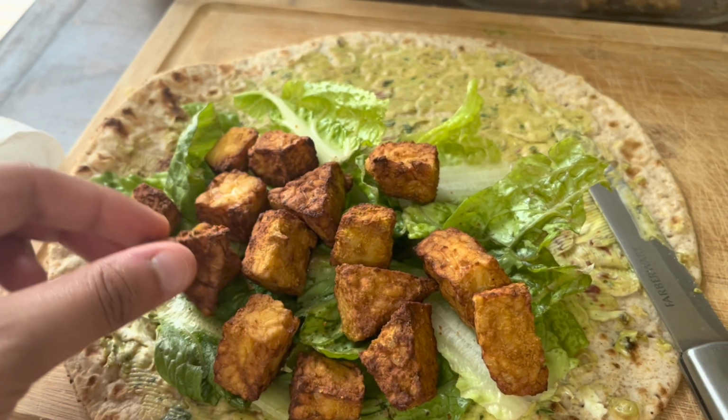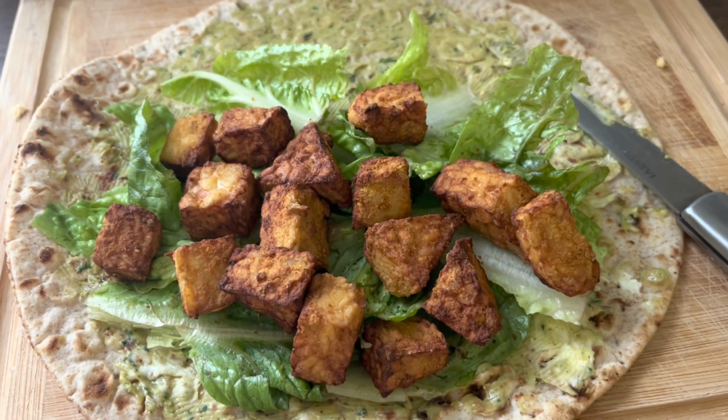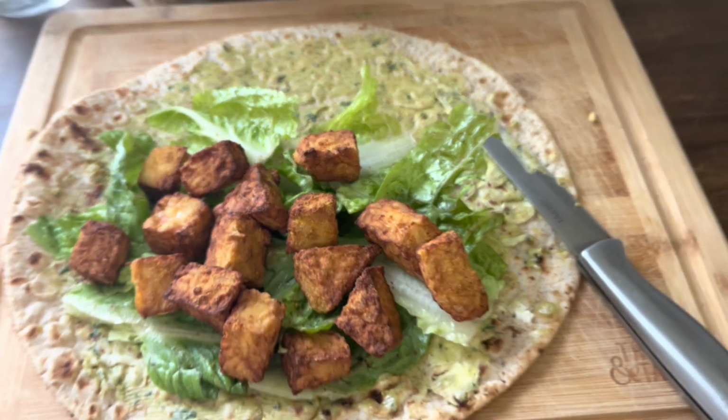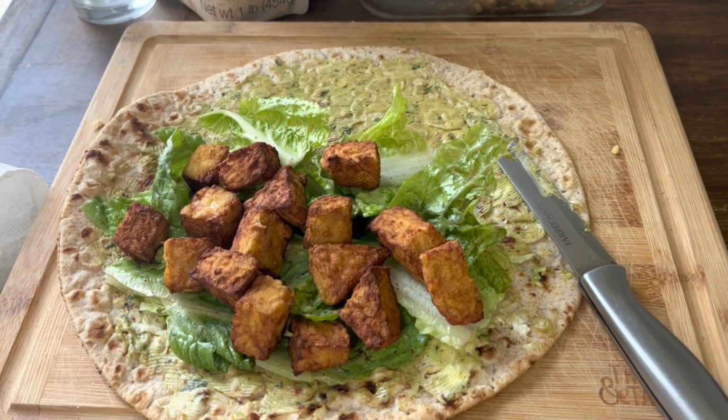And this is literally just soy sauce, olive oil, nutritional yeast, and nothing else. And in the air fryer for 12 minutes. No flipping, no nothing. I'm so excited. Gonna wrap this up. I will show you what it looks like. I'm debating if I'm gonna heat it up or not.